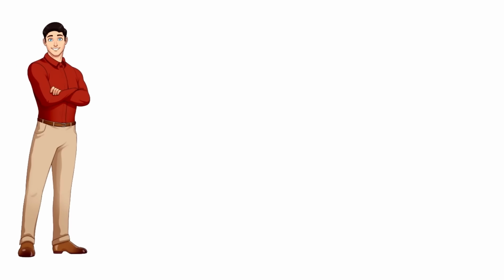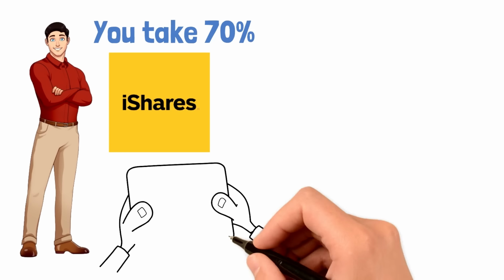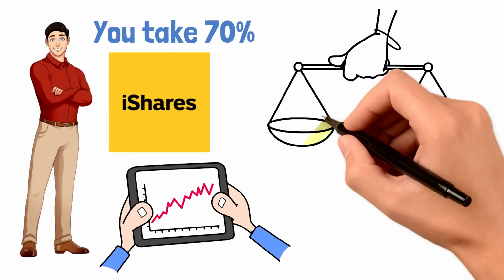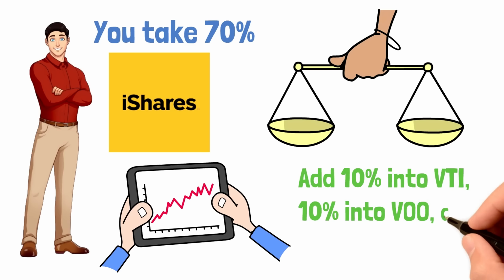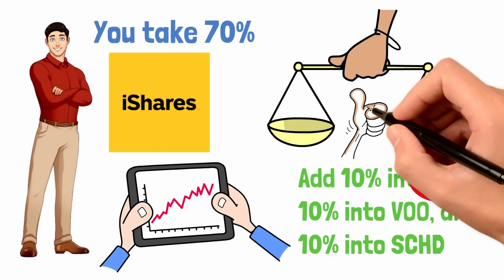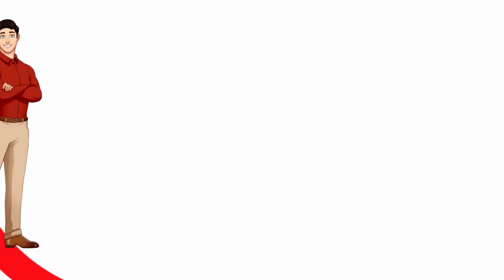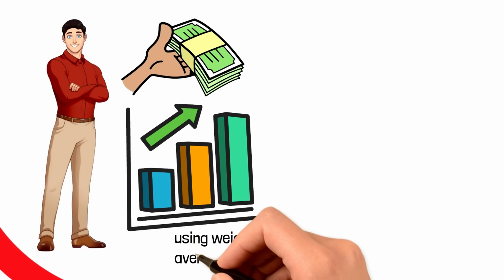Here's how that setup works. You take 70% and put it into IWF. That's your high-growth engine. Then, to keep things balanced, you add 10% into VTI, 10% into VOO, and 10% into SCHD. VTI gives you a piece of everything in the market. Just like for the dividend growth, you can find the investing metrics for the growth portfolio using weighted average metrics.